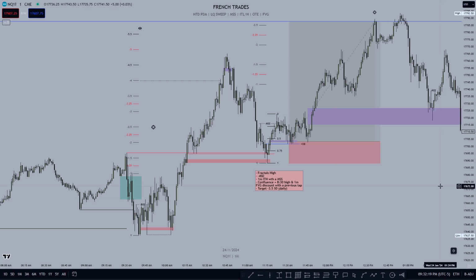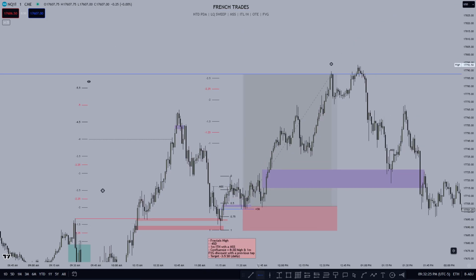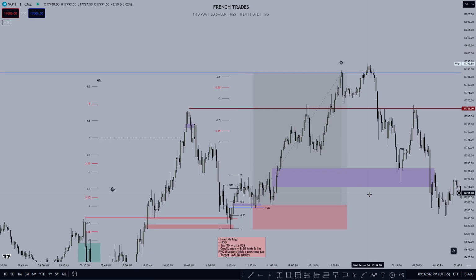Let's talk about the second trade that you could have caught. Again, we're still looking for a buy model. You know why? Because we've just created more engineered liquidity that is right there. You remember that blue line? Guess what it is? Our ultimate target, that -3.5 daily standard deviation. That's our target. That's where price wants to go, and that is where it will go if it shows that.